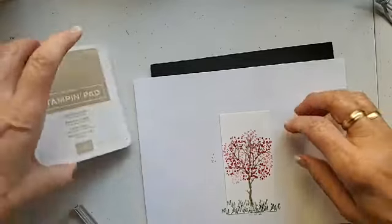Okay, we're done with that. Now the other things that we're going to stamp are the sentiment. Let me clean this off. Okay. And we're done with this little guy.